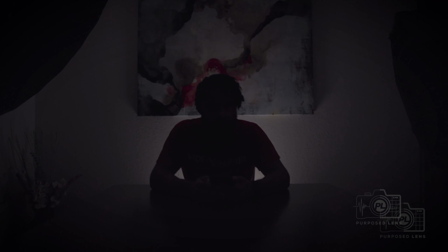Now, no matter what camera you buy, whether it's the Sony a6700, the Sony ZV-E10, the Sony FX3, the Sony FX30, the Sony FX6, or even the Sony Venice, lighting is going to take you much farther along than simply having a 10-bit camera.